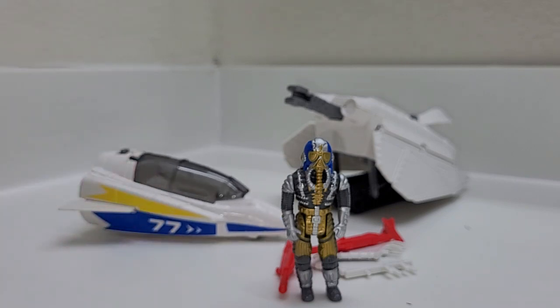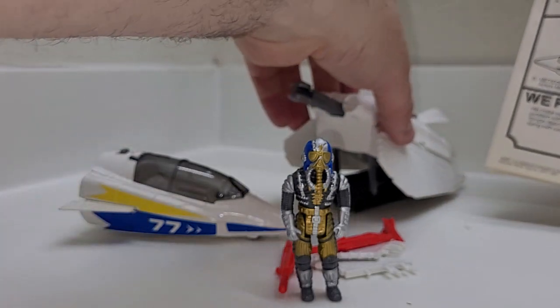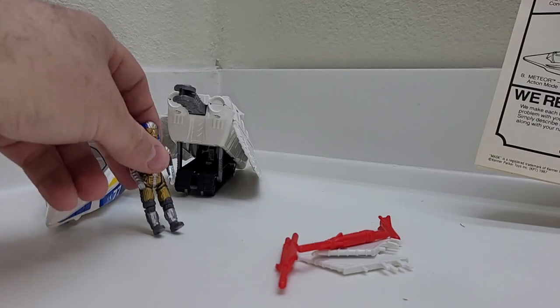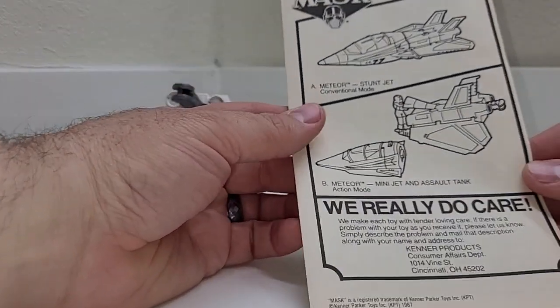We're going to look at the instructions and see what the heck we're going to do, because I'm taking you guys through the full steps, as if you were a kid back in '87 and we just got this from the store. So we're going to take this Riker and sit him there, so you can chill out. Put his doohickeys over there.